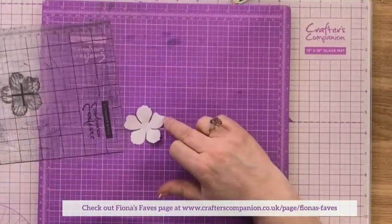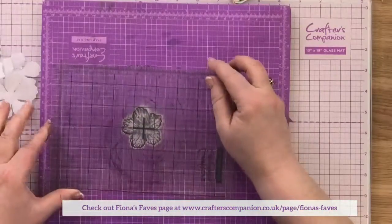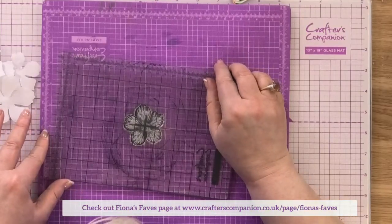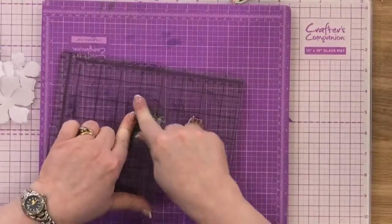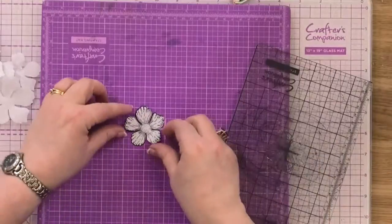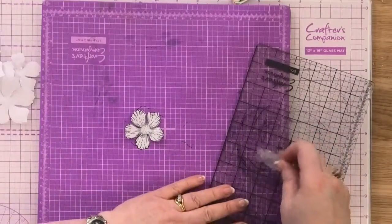So what I'm lining up is, you see this point here, just here, I'm lining that up with the point on my stamp. So then I can lay this down, hover a bit till I get it in the right place, and then stamp it down. Now I've used the waterproof ink, but look how perfect is that. And if you want to do these layered stamps, all you need to do is to be doing that with them and stamping them up.